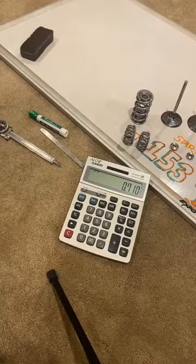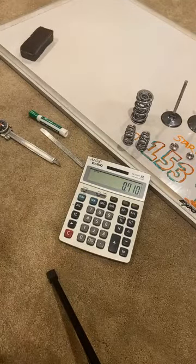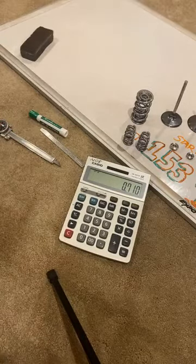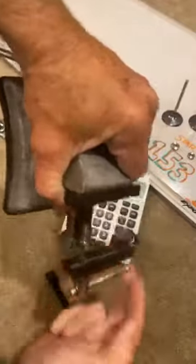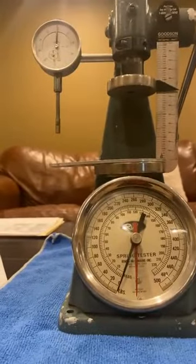So I'm gonna back it out of here. And now we're gonna put it in the spring tester and verify some of our numbers. I know this is a little bit boring to watch, but let's try and make it work. All right, we dropped a valve spring. I hope I didn't lose you.